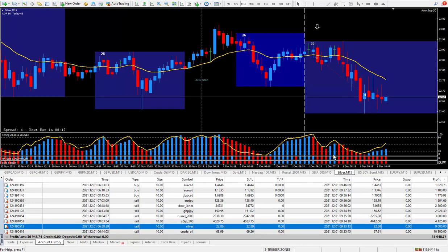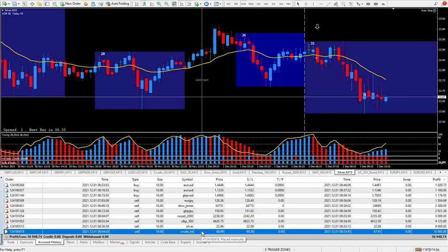So remember, you don't have to get a lot of pips. Only 18 pips, and look at what it paid. So be very careful that you're on the right side of the trade. That was a very good trade. Love trading silver. Okay, so last trade here.